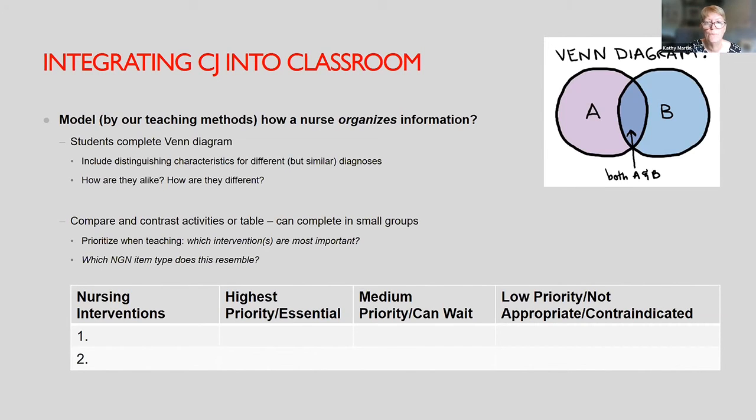And one way to do that would be when you're teaching two similar concepts. And for me this week, it's rheumatoid arthritis and osteoarthritis. I encourage them to draw a Venn diagram and to compare the unique characteristics of one and the unique characteristics of the other. And then what are the characteristics that they have in common in the middle of that Venn diagram? And they loved that. They needed a tangible way. It seems simple, I know, but a tangible way to organize their information.